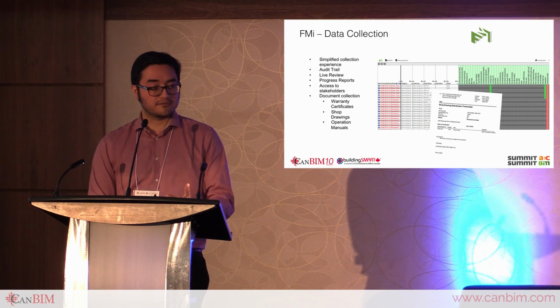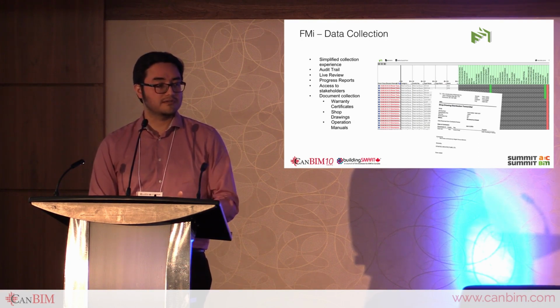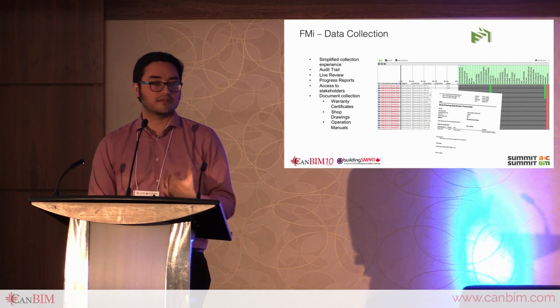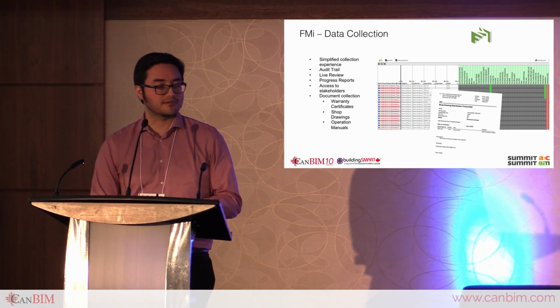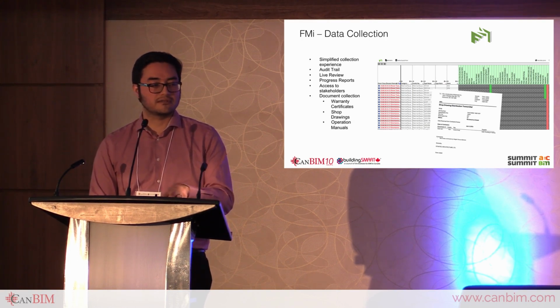Basically collecting the information and assigning it to each trade, and having tools to basically have the trade know how much more data they need to collect. So that's the progress report that's shown here. In green is what they have already supplied. In red is what they haven't. In gray is what has been assigned to potentially a different trade or is not required for them for that specific asset.